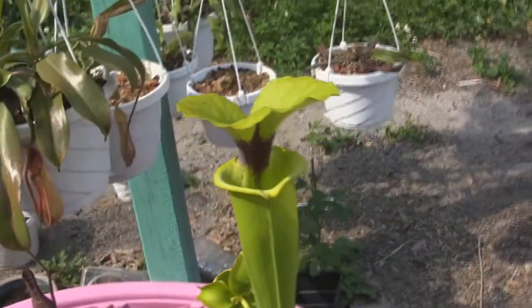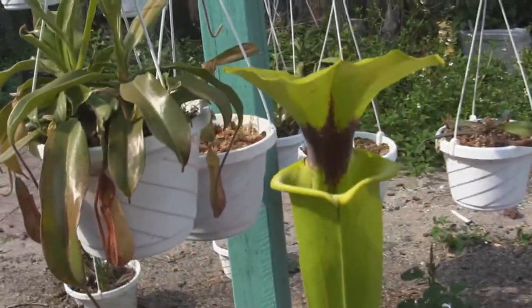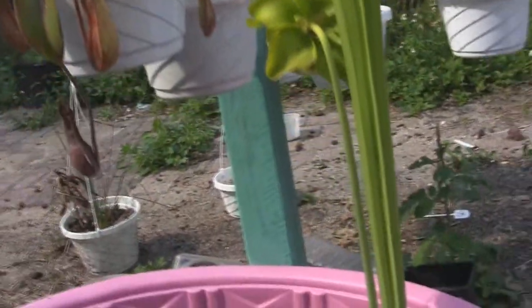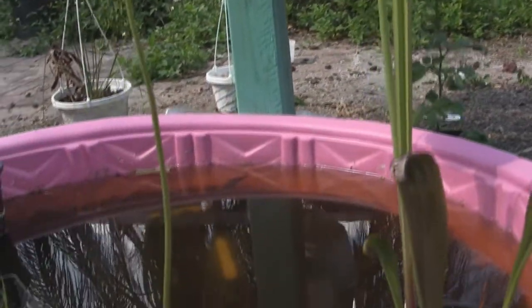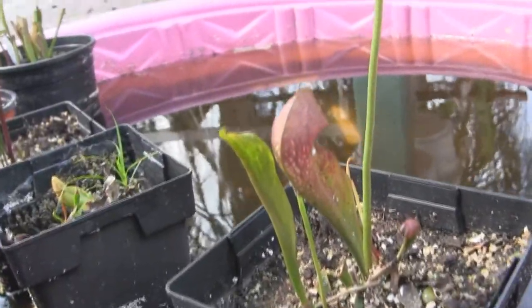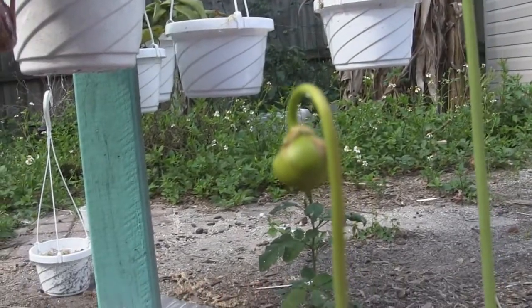Some of the Sarracenias are really blooming. This is the one from last time. It's fully open now. And it's about 3 feet tall. It's just beautiful. This unknown hybrid is just starting to get a first flower.